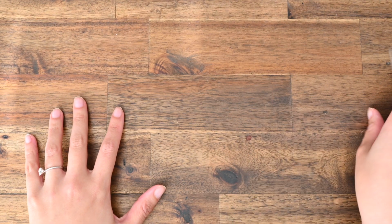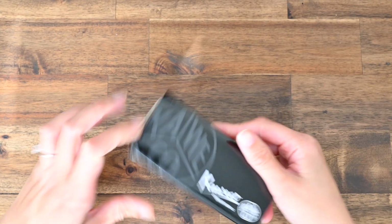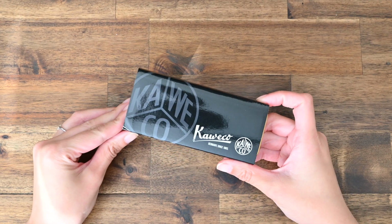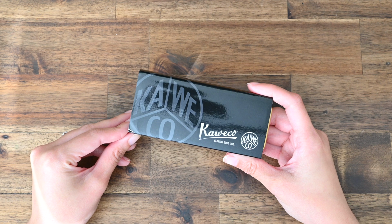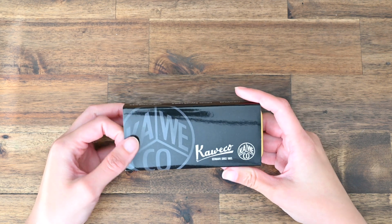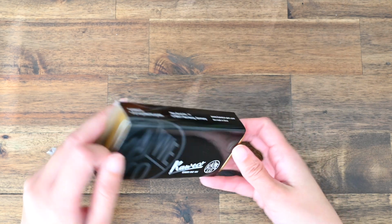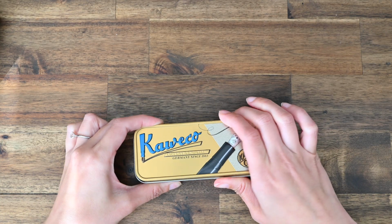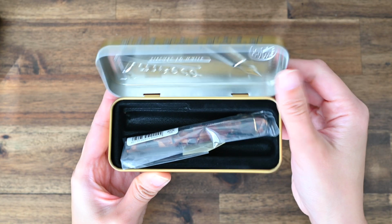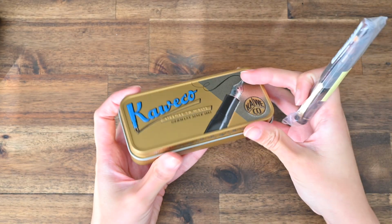Okay, so I said I went twice. The second time I picked up this. I couldn't not buy a German pen while in Germany, so I decided to go with the Kaweco. I had actually planned to buy a Pelikan M600, but they were really expensive. And when I say expensive, I mean it was more expensive than the Australian prices. So I settled on this one, which again wasn't exactly cheaper than the Australian prices.